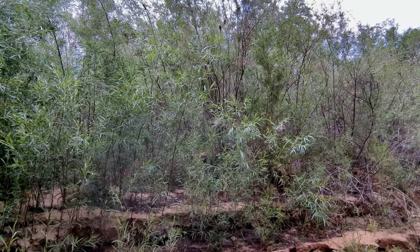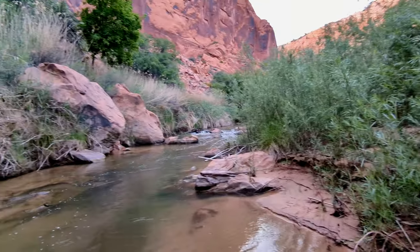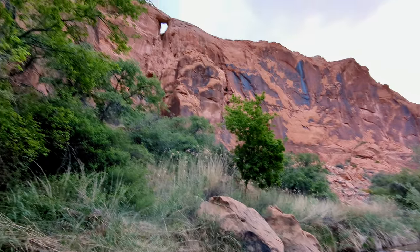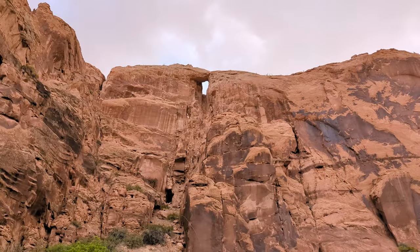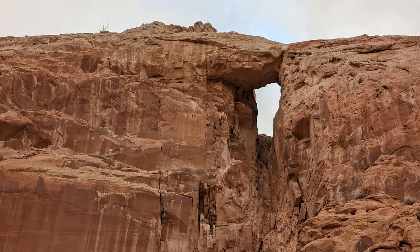So, silver lining for you. If I hadn't gotten so frustrated with that brush up in there and ended up fighting my way back to the river, I would have never noticed that arch up there. Check that out. I've never seen any mention of that either.